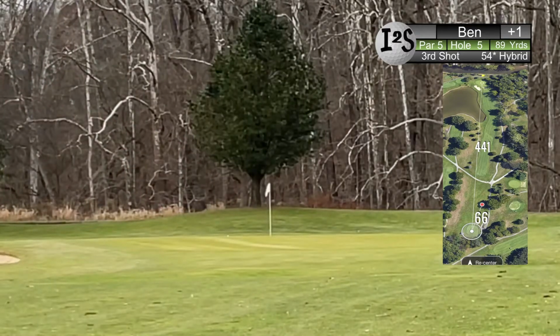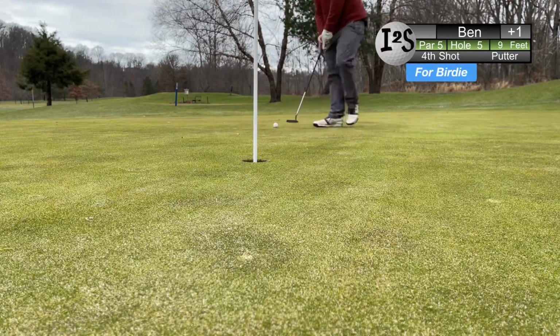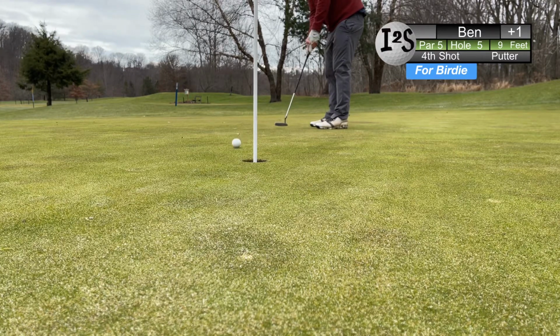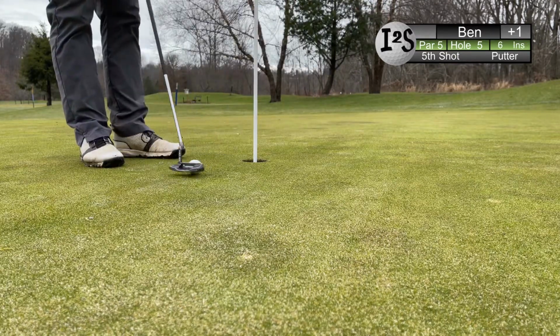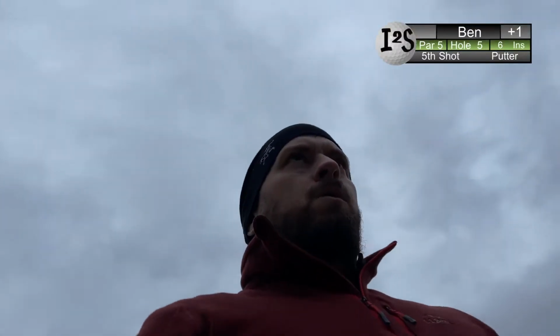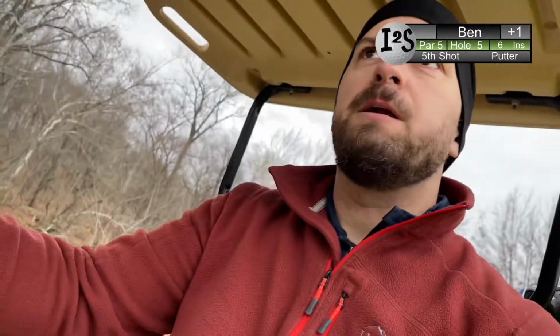What do you know? Oh, that's right where I was aiming. That thing stayed dead straight. Oh well. Oh, that was a very makeable birdie after a very horrible drive. I had a whole story planned out where I was going to say, see, a bad drive does not a bad hole make. Well, that was nicely said. Now I don't get to say it because I didn't birdie it. But still, after that drive, I'm happy to take home a par.